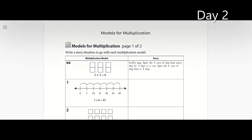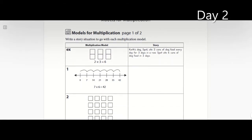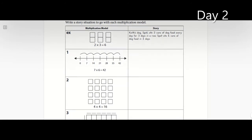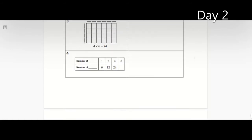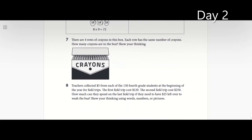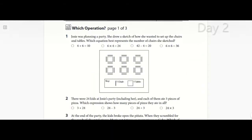For day 2, we have models for multiplication. At the top here, you're going to be writing your own multiplication stories, and they give you an example, 1 through 6. Then for 7 and 8, you're going to read those multiplication stories and answer them and show your thinking. So again, show with words, numbers, or pictures. Not calculators.